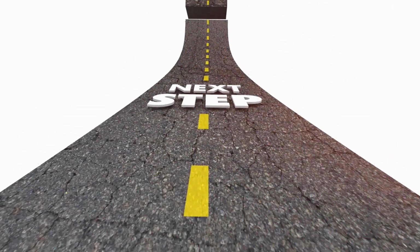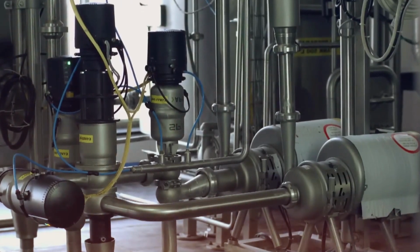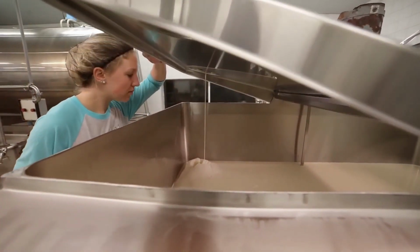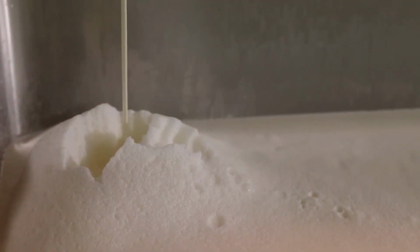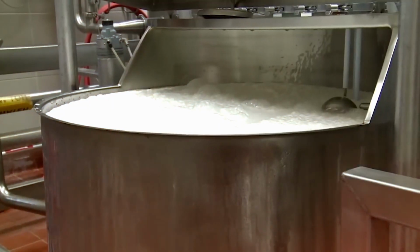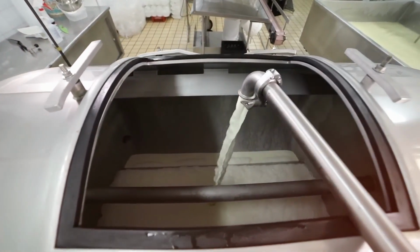The next step is equally important: precise temperature control. After pasteurization, the cream must be cooled down in carefully monitored stages. The cream is brought to exactly 21 degrees Celsius, 70 degrees Fahrenheit. This specific temperature is crucial because it keeps fat molecules mobile while allowing the crystallization process to begin. The precision at this stage directly affects the butter's final texture and consistency.